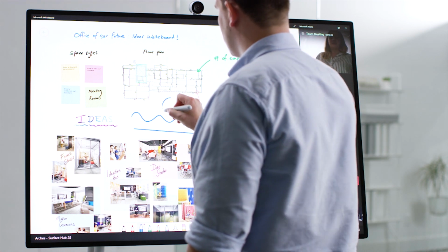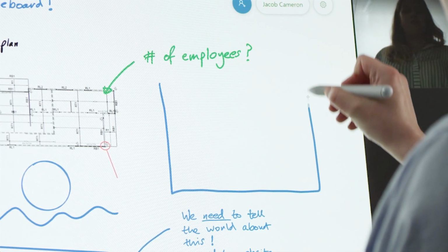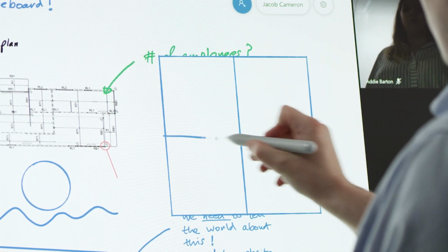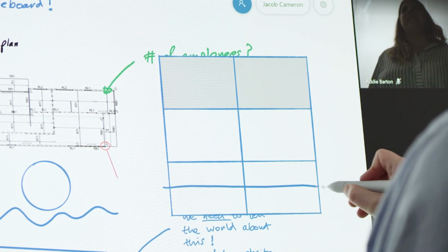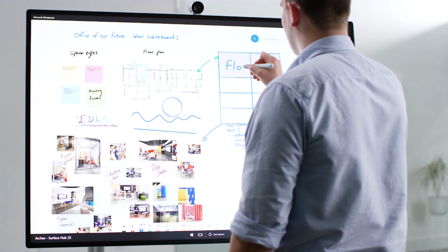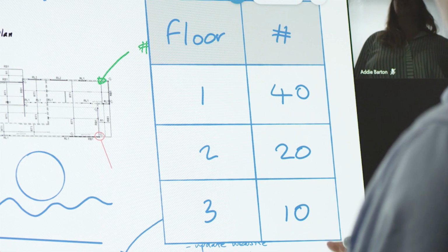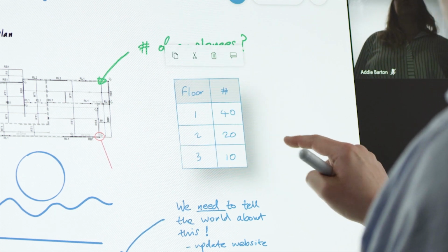Now when you draw a shape, Whiteboard will perfect it for you. And to create a table, maybe showing the number of employees who work on each floor, simply start by drawing a rectangle, add some grid lines, and Whiteboard will recognize your intent. Now you can start to add the content, and the table will intelligently adjust to fit it.